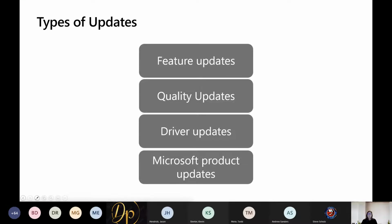Then we have driver updates. This is a distinct advantage that you can get with WUfB because it's very difficult to do with WSUS or ConfigMan, and in the WSUS manner of it, it really just fills up your database and can be problematic. And then finally, we have Windows product updates. So these are some of our products that don't self-update. So think of maybe Visual Studio, .NET, maybe the MSI version of Office. All of those can come down through Windows Update.